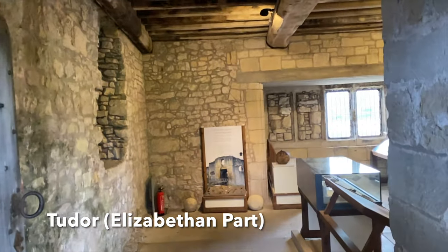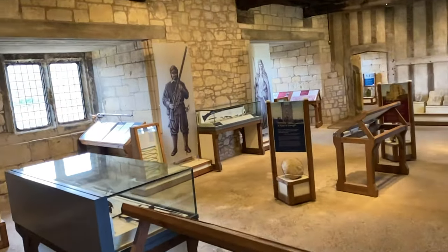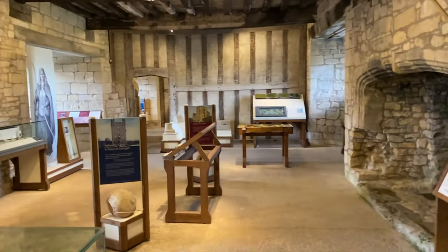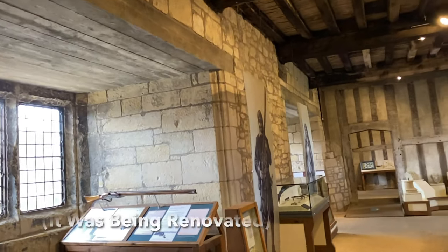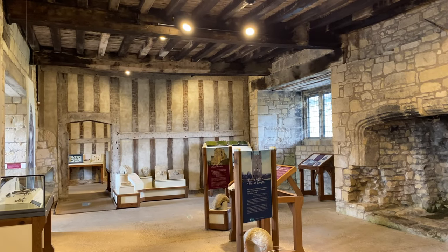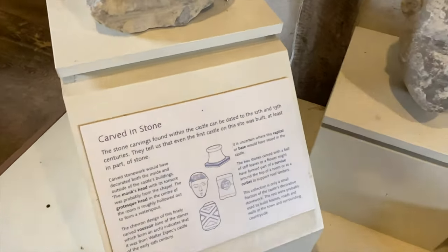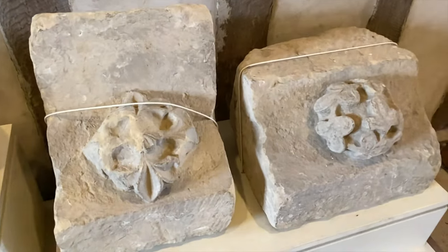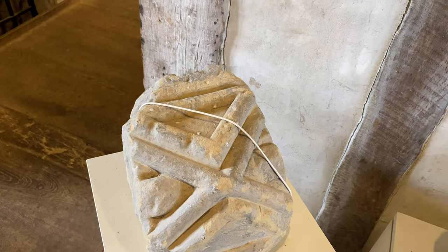This is the Tudor part, and it's now a museum. Oh, wow, it's beautiful. It looks Tudor, obviously. These stone carvings date from the 12th and 13th centuries.